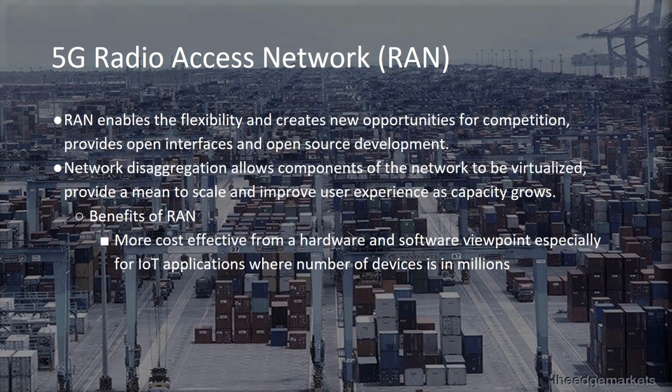Next will be 5G radio access network. Radio access network enables flexibility and creates new opportunities for competition, provides open interfaces and open source development. Network disaggregation allows components of the network to be virtualized, provides a means to scale and improves user experience as capacity grows. The benefits of radio access networks are that they are more cost-effective from a hardware and software viewpoint, especially for IoT applications where the number of devices is in the millions.